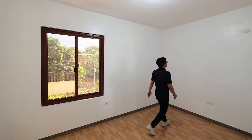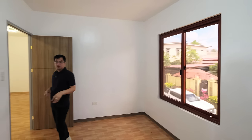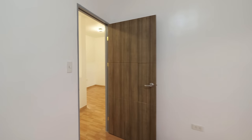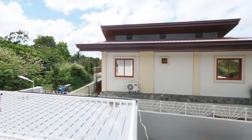Wow, look. Okay, information for the air conditioning units. You have your functions. Imagine selling for 13 million pesos. So it's still price right? Yes. Okay. Over here, this is the balcony area. Check this one. Okay, that's good. Let's go outside. Okay, this is the balcony area.